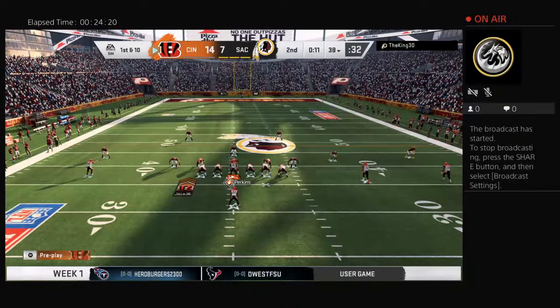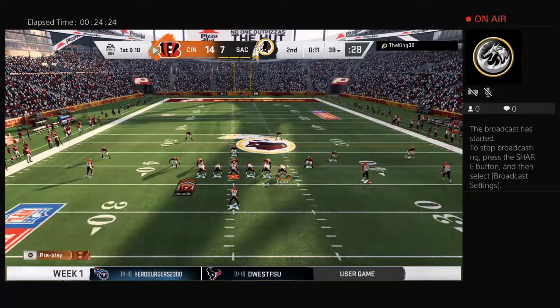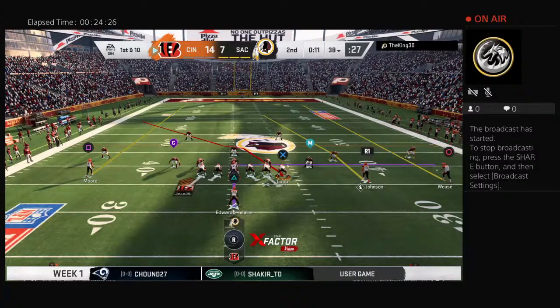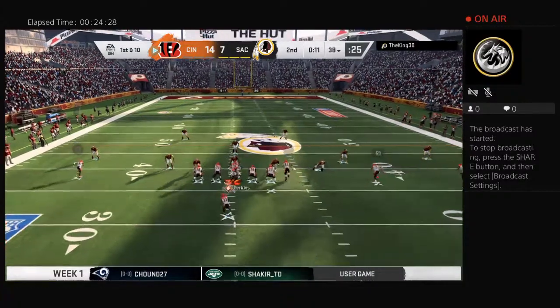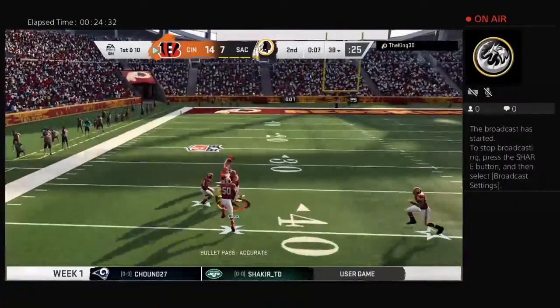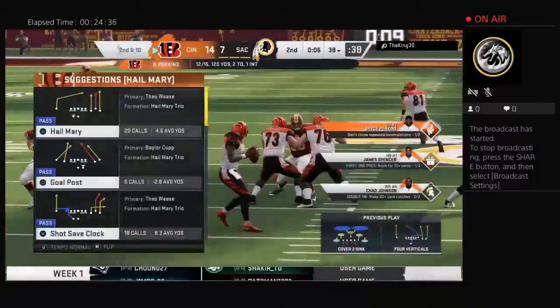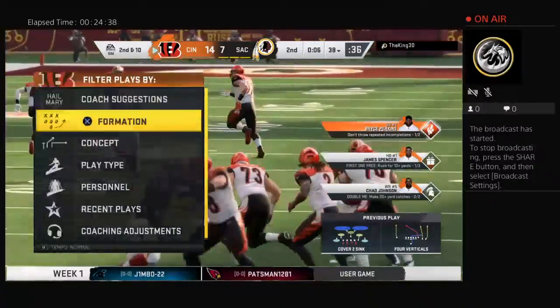Oh, here we go. Oh, check 55 to Mike. Looking to throw. Perkins. And that'll be incomplete with just 6 seconds left on the clock.